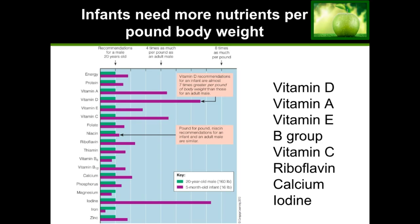Okay, so infants, what are their nutrient requirements? Well, infants have higher nutrient requirements for very many of the micronutrients. Here I've listed them: vitamin D, vitamin A, vitamin E, the B group vitamins, vitamin C, riboflavin, calcium, and iodine are all particularly required by infants.